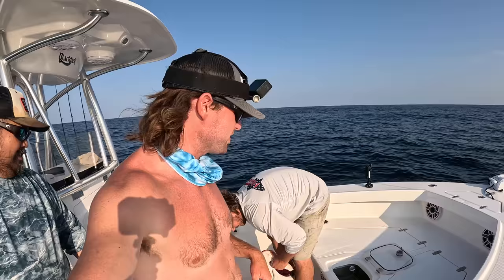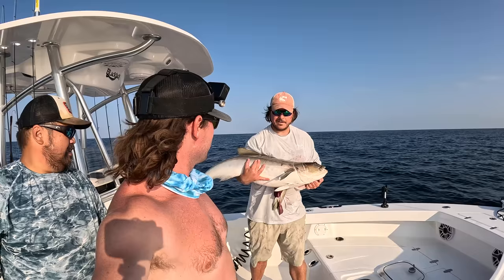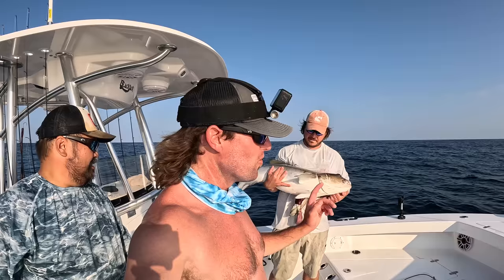So Barney has got this nice stud cobia over here. It was pretty chaotic there for a second. Started chumming up all these snapper, and Jimmy had done seen one already, but we didn't know it was this big right here. That's probably a 30, 35 pound fish right there. He's gonna taste very good. This is the first cobia to hit the Blackjack this year. Hopefully many more to come.